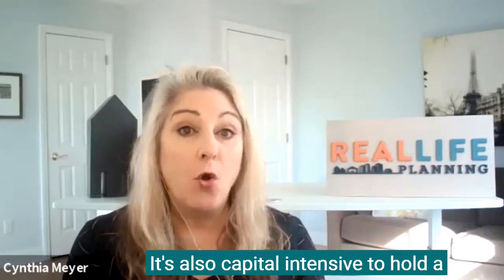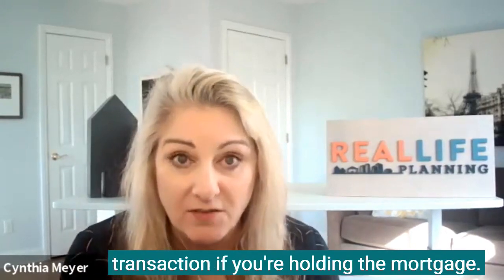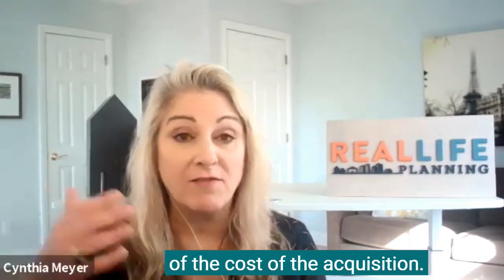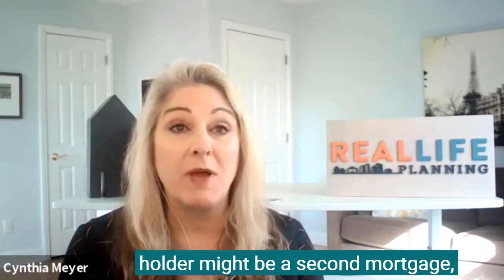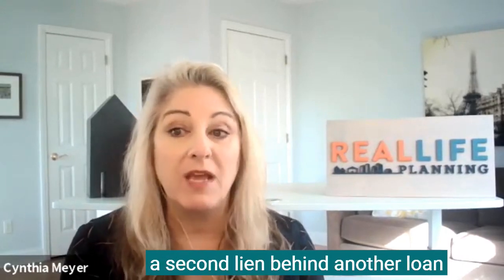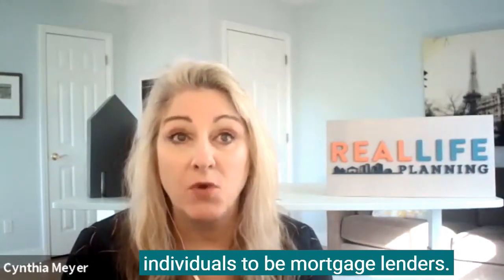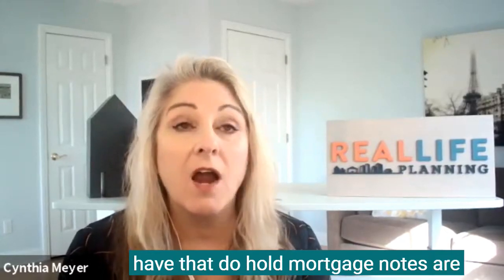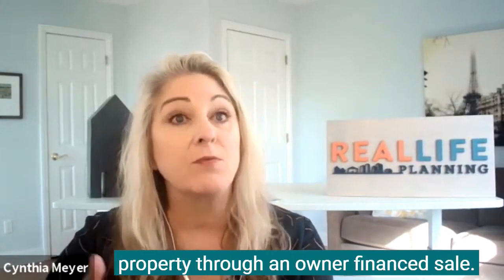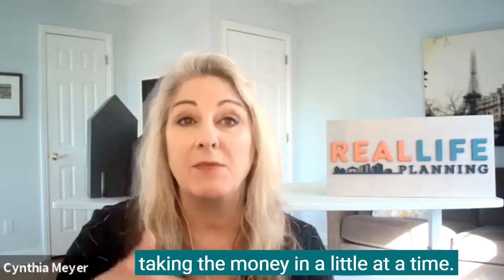It's also capital intensive to hold a mortgage on a property. Obviously, you're going to put even more capital into the transaction if you're holding the mortgage. So you're providing the lion's share of the cost of the acquisition. You're the bank for another investor. Although in some cases, a mortgage holder might hold a second mortgage, a second lien behind another loan from a developer or an investor to help get them through the purchase. It is not very common for individuals to be mortgage lenders. In my experience, most of the clients I have that do hold mortgage notes are investors who have tried to divest of their property through an owner financed sale. They're looking to manage the tax consequences of that situation by taking the money in a little at a time.